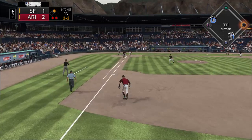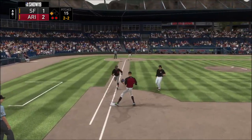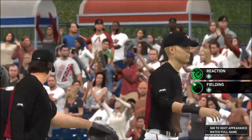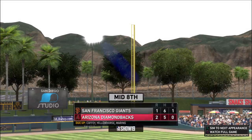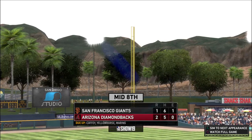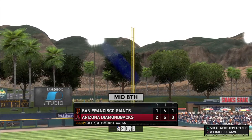First baseline. Yellowhorse has it. And he'll step on the bag himself, and the inning is over. So a run on one hit, no errors, and a man left. Home half of the eighth, straight ahead. D-backs lead it 2-1.